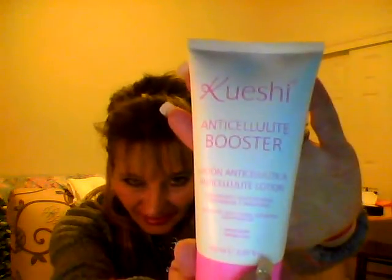Here's an anti-cellulite booster. I don't have cellulite, but I hear it works. It's amazing. It's full. Never been used. I mean, this stuff's just going to go to waste. So, here's a steam pore pack. It looks like I used that. But this stuff is amazing. I'll put it on and get in the jetted tub, and it kind of soaks into your skin.